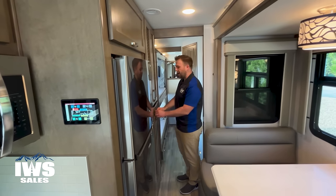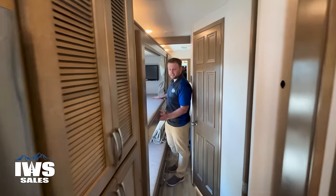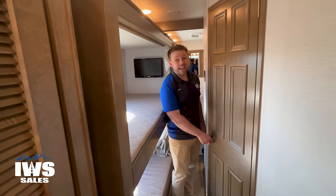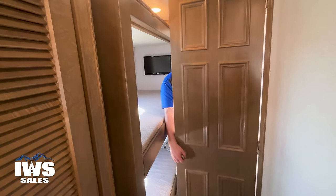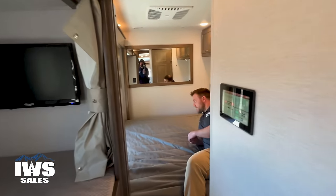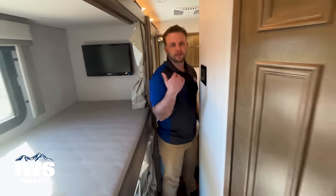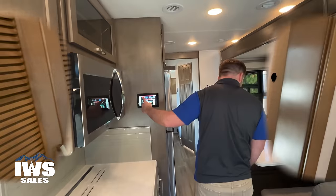I can still access my washer and dryer. I can still access the bunk beds for the kids to take a nap. I can still, more importantly, access the bathroom, no problem. Easy to step in. And then finally, I sure could access the whole bed here. So I can easily get inside and be able to use the bed with the slides in. So Renegade's done a nice job of making this thing totally usable with the slides in. Now let's slide this thing out and talk about the rest of it.